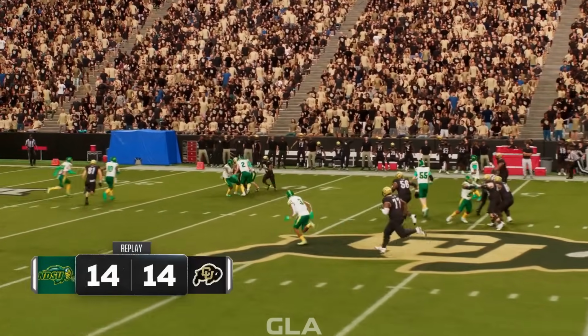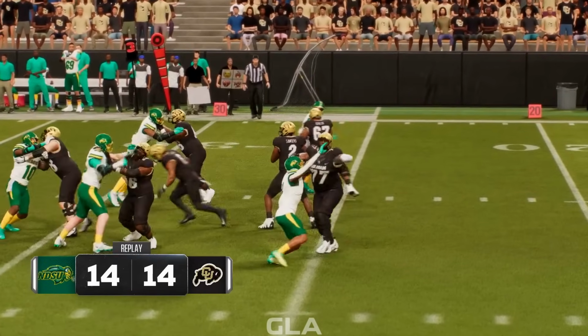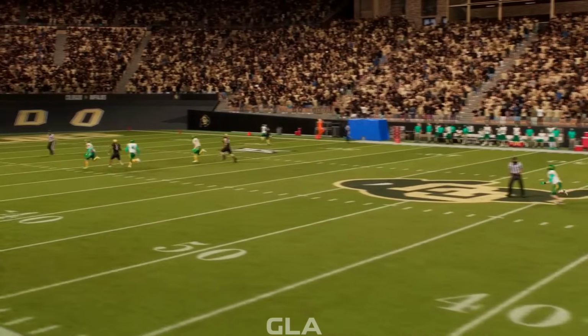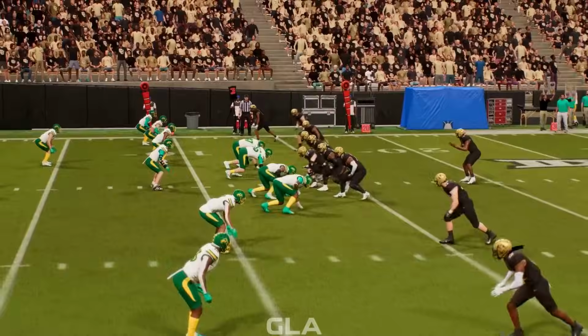Man or zone, nothing seems to be working, and I'm not sure that defensive coordinator is going to be able to figure things out here at halftime. And with that, let's send it back to the guys more than a mile above sea level at Folsom Field.